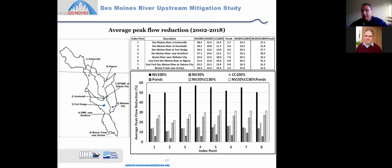So I'm making the case that the NV 100% represents the best you can do as far as flood reduction. Meaning that floods will not be eliminated. Floods are a fact of nature, and we have always lived with that. But at least that is a measure of the maximum theoretical that can be achieved as far as flood reduction. You see that, like I said before, the NV 20% and the cover crop 100% achieve comparable peak flood reductions, at least based on these results, and that the hybrid scenarios provide about half of the flood reduction that can be expected from the native vegetation 100%.